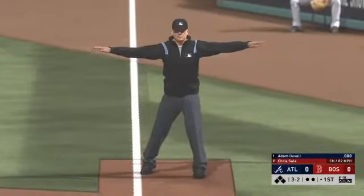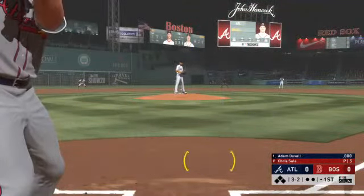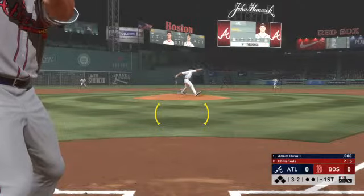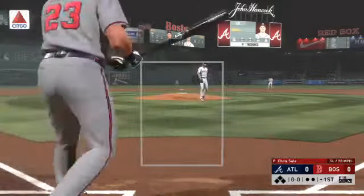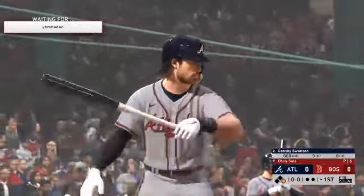I'd be looking heated. Started to go. Did he hold up in time? Yes, says the first base umpire. It's ball 3 now. Now he tries to hold back on the swing, and the home plate umpire says he did so successfully. It's ball 4.